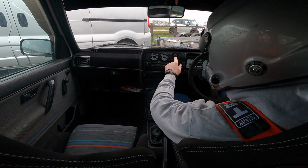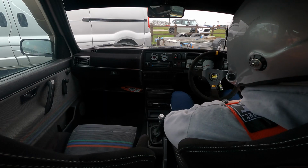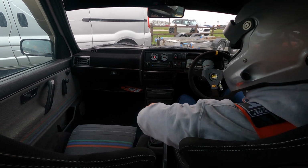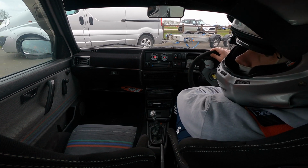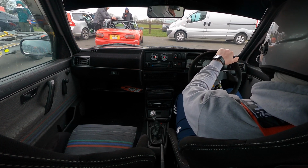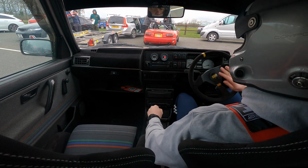Look at that, the water temperature gauge. It's got a little water thing in it. You see that? It's got a little gauge in it. Okay, so these cars are worth a lot of money. Very strange seating position, but we're good to go. We're also not sure what the tyre pressures are at. I did ask. Apparently the tyres are squealing a bit, but oh, I'm going to get myself stuck between two tyre trailers here.